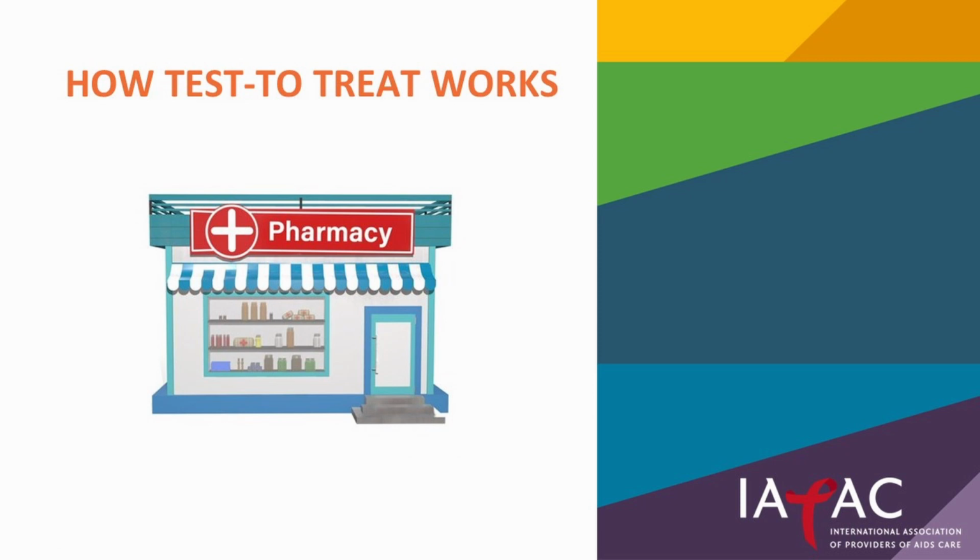COVID-19 treatments must be started early in order to work. With the new Test to Treat initiative, eligible patients can get tested and start treatment in one visit at a participating site. The process looks a little bit like this. Step 1, get tested for COVID-19 at a Test to Treat site, or bring in your test result from an at-home test, a pharmacy, or your healthcare provider with you to your visit. Or you can use a web-based Test to Treat locator to find a participating site near you. The second step is to get a prescription from an on-site healthcare provider if you're at high risk of getting very sick.